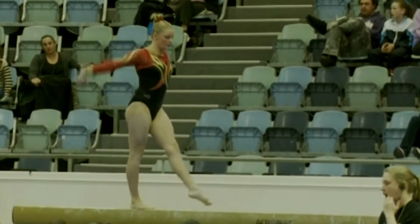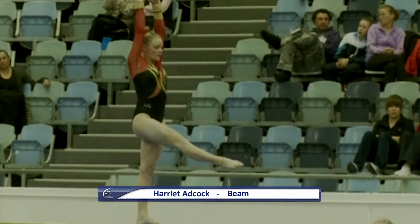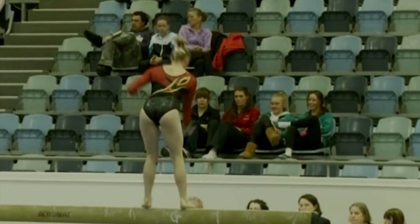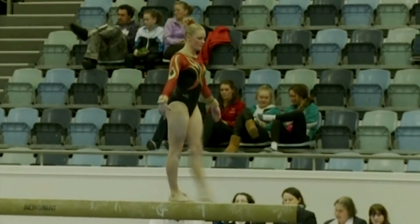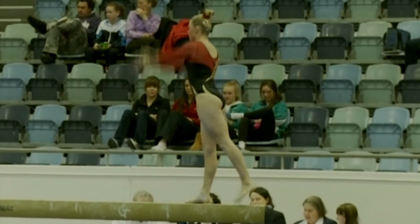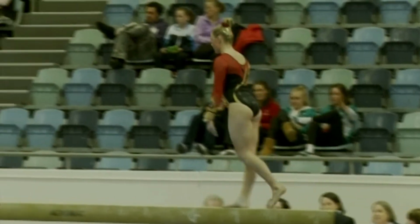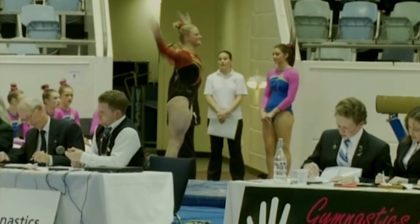Nice routine from Georgia. Next on is Harriet Adcock. She's a national level 10 gymnast from Jets. Starting with a side salto, tuck position, a little bit uncontrolled on that landing. Okay, looks like she's going straight into her dismount. A pike salto with a large step on landing there.